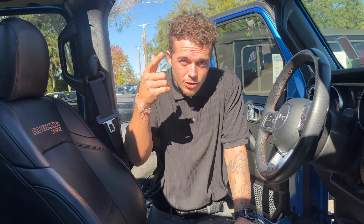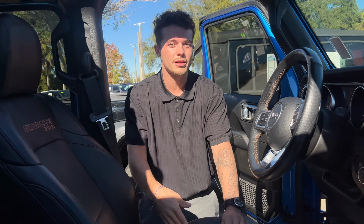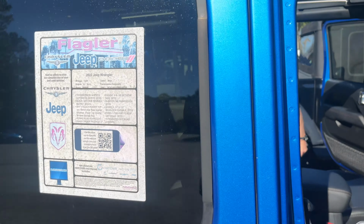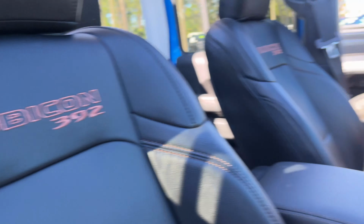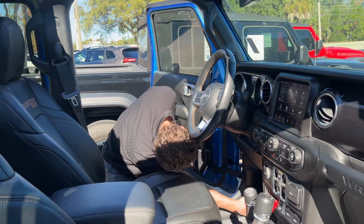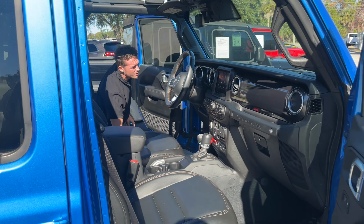Logan Coleman, flagged with Chrysler, Dodge, Jeep, and Ram. Just started. Come on, roll them in. Yes, sir. So right here, right now he's showing the 392. How many miles you said it got on this one? This one's just over 7,000. 7,000 on it.